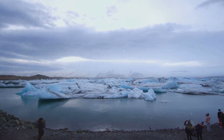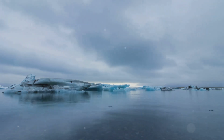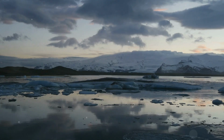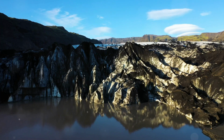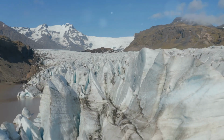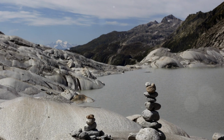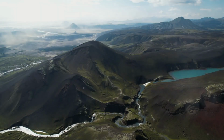Jökulsárlón, a glacial lagoon in southeast Iceland, is a photographer's paradise. Here, icebergs, sculpted by wind and water, drift serenely towards the sea. Seals often bask on the ice floes while seabirds wheel overhead. The glaciers are a stark reminder of the power of nature, but they're also incredibly fragile, vulnerable to the effects of climate change. As temperatures rise, the glaciers are receding at an alarming rate, a visible sign of a changing planet.